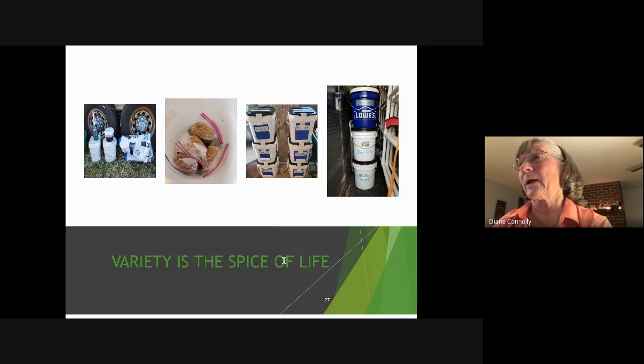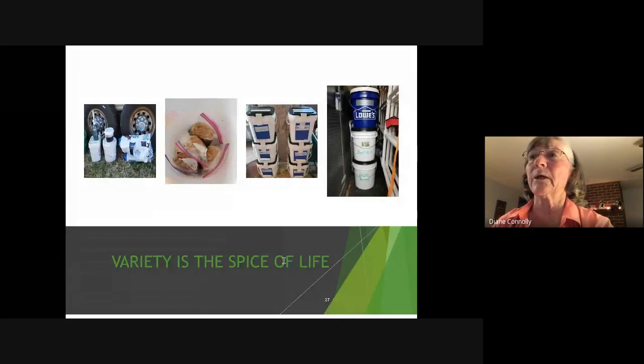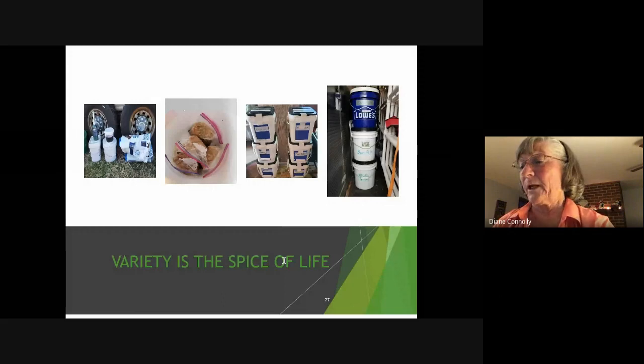So in your packing, you want to think that way, and then think about exactly how much you need, not only to feed the horse morning and night, and what supplements you need to preload before the ride, but then what you need for the vet check. Those buckets that are the second from the right or in the right kind of look like mine, where I have the smorgasbord of food for the vet check.